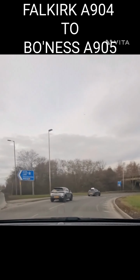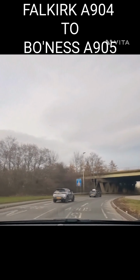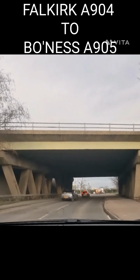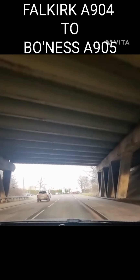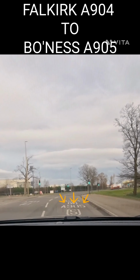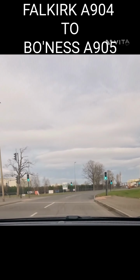Counting your exits as you go round, never merge willy-nilly. There you go, A905 is written on that lane there. This is exit 3 coming up. This is exit 4 coming up ahead of us. A905, so we're staying on this right lane.